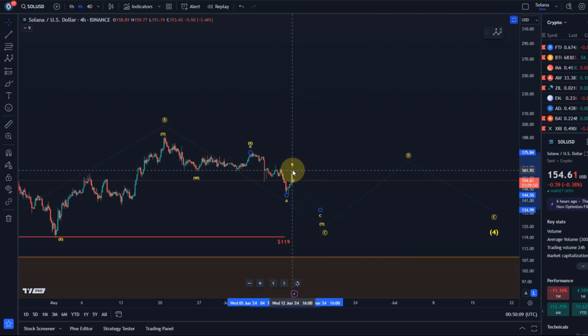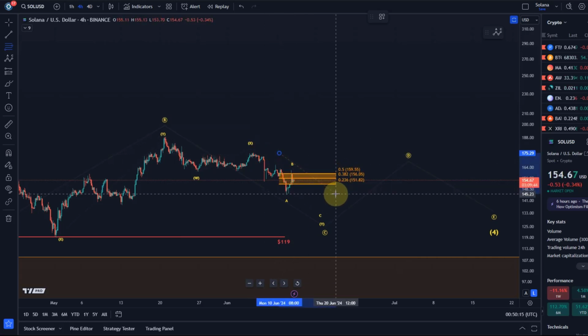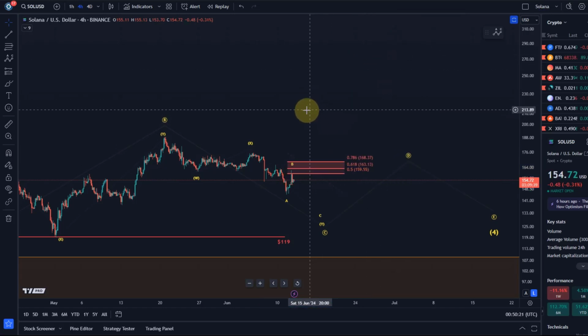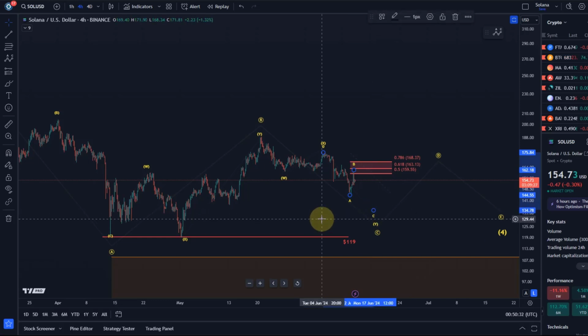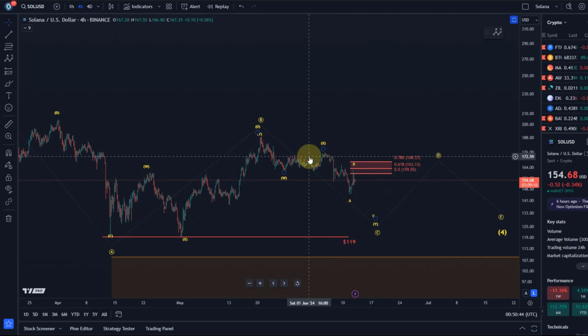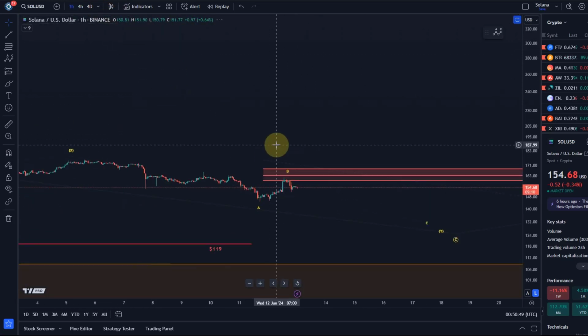Primary count would be that the B wave has topped, but let's just zoom in a minute. If we talk about standard resistance, this was already tested. So that's the standard resistance. Any break above 168.37 would now indicate that maybe something a little bit different is going on. That C wave is basically outstanding. Invalidation point for this micro pattern within the C wave of the triangle is a break above the X wave high at $175.50.